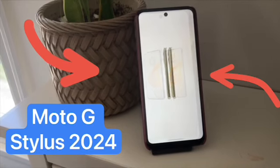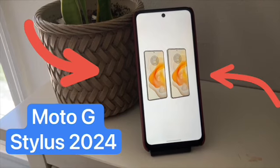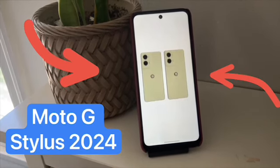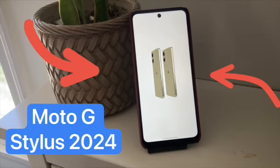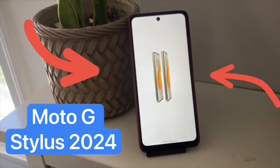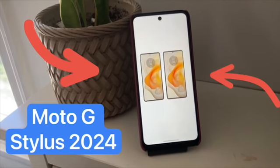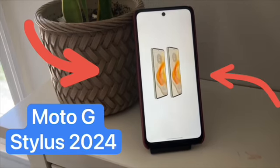Next great thing about this phone is it has a headphone jack. It is something that is not found on premium Android devices. It's not found on iPhone devices. This is something that is very rare now because the headphone jack is still important. I use it to connect it to my car to listen to music, and I find it handier than connecting something to the USB-C port.